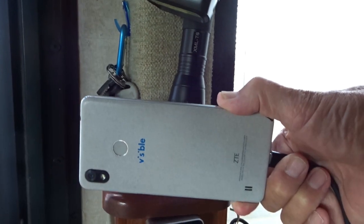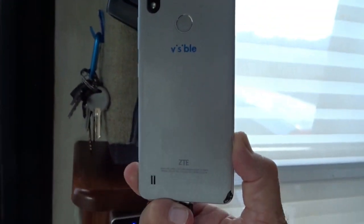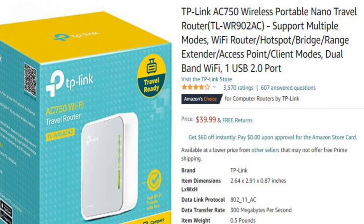And here's the phone right here. This is my Visible phone that I bought from Visible for like 19 bucks, something like that. You can use any router you want. There's a lot of travel routers out there. They're all different prices and everything. Here's a real good one that I found at Amazon. I don't know how much it is, I think it's $39, something like that, or $29. But anyway, that router will work great with this phone.